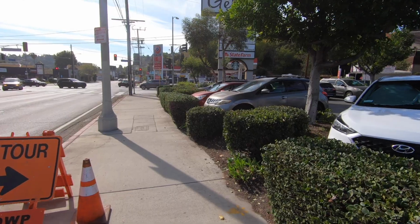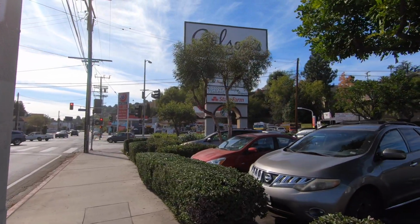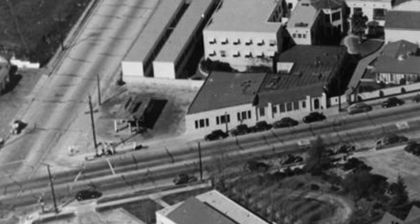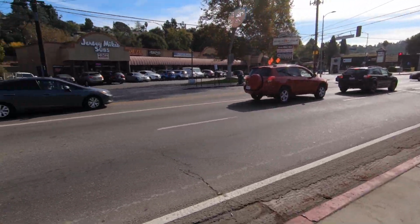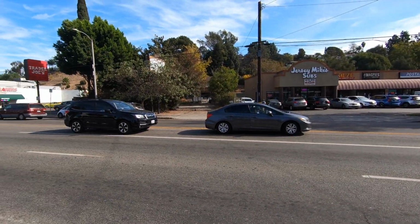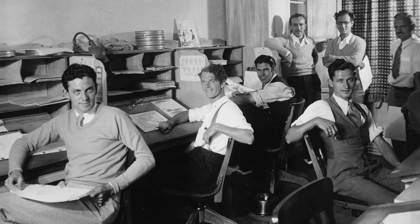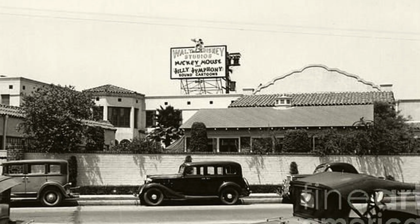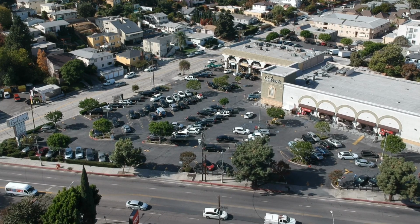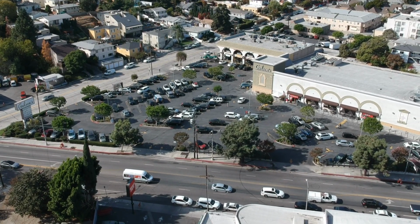When Walt Disney was here, right on this corner, right about where these cars and where this sign is, was once a Shell gas station. And it's said that Walt Disney used to take his staff across the street to the vacant lot over there and play baseball to help them unwind from the stress of being animators, and it was such tedious work. Such a historical spot here. Had such historical significance to the Disney story.